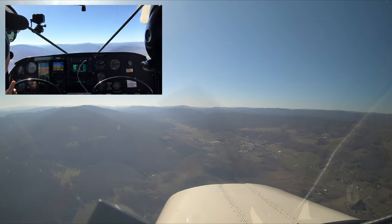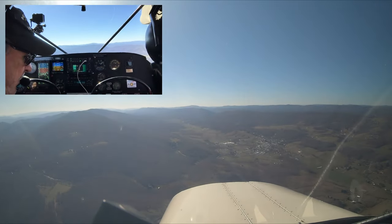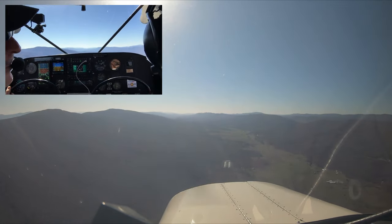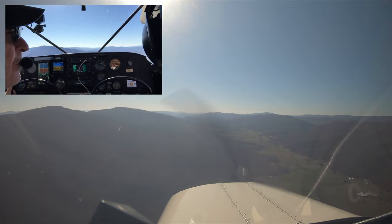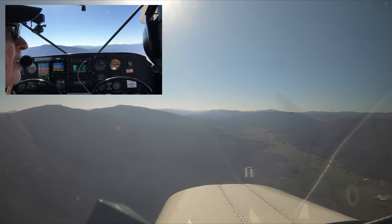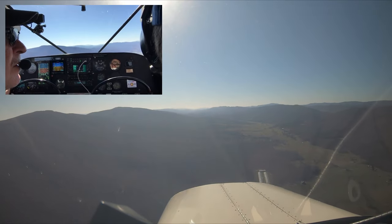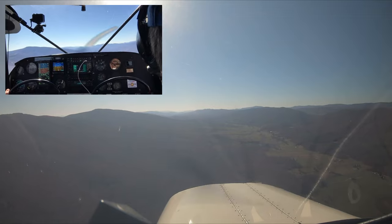Zulu, I'm gonna hang on till we're over the ski resort. Okay. Landing light is on. I don't see anybody down there yet. I see a camper, an RV type camper, maybe two. Yeah, I don't see any airplanes. It looks like the hangar door is open though. I don't see any aircraft.